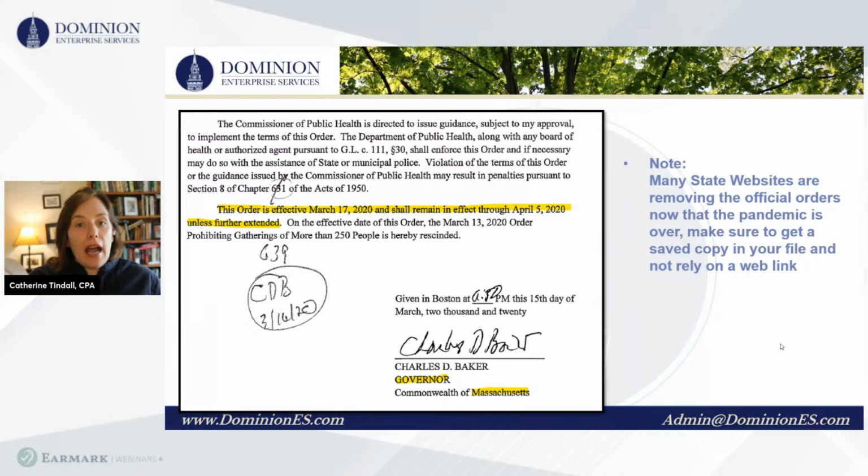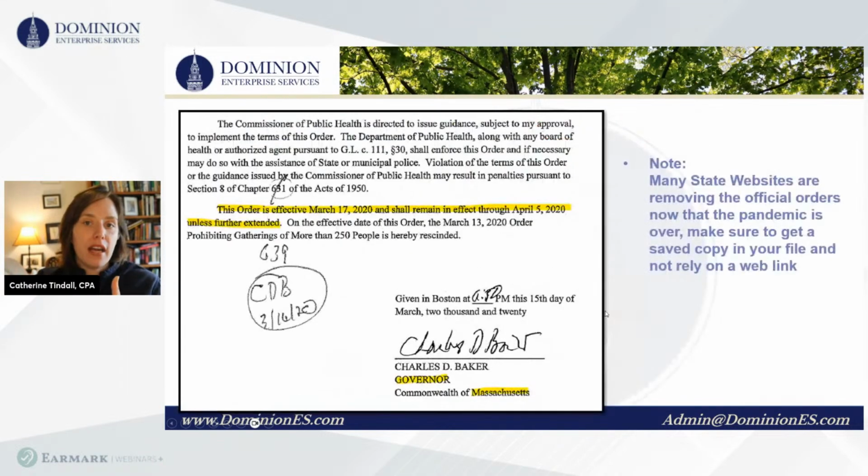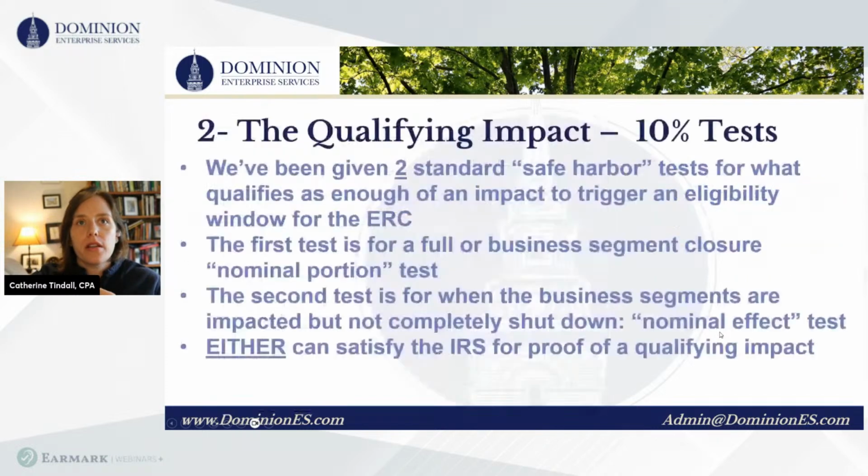So you need to make sure you get actual copies of these, because if you get audited in 2027, good luck trying to find that PDF. So you want to make sure you have the physical copies of all these now. And if in the claim work that was done, the provider doesn't have those or doesn't even have the specific names, because you can see on this one, it's a specific document. If you don't have that, you have no proof that there was a restricting order. And that's the crux of the argument. That's the first piece of the crux of the argument for qualifying under government restrictions.